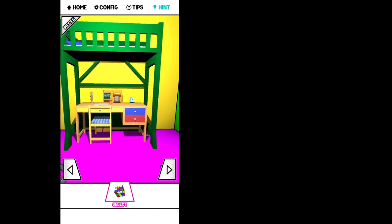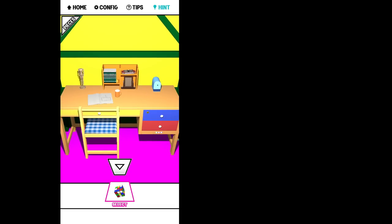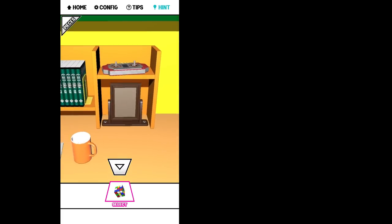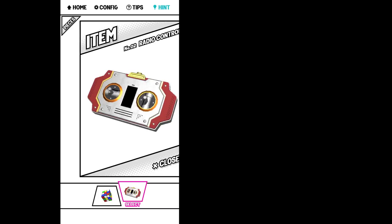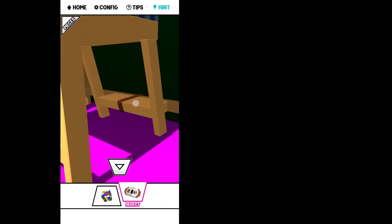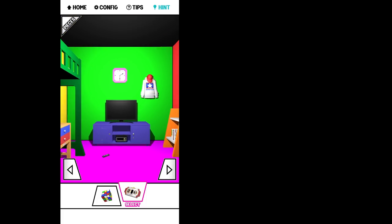That is a different code now. Oh, well, if we got a pencil, we could just use that, right? There's the mannequin. Okay, that isn't moving. Here is our radio control again. And there's a sharpener. What? Must need to cut that. I don't know. There's something underneath that chair. Maybe it's locking it in place. Here's the remote.